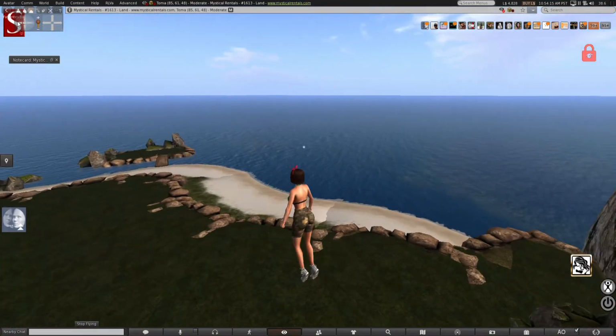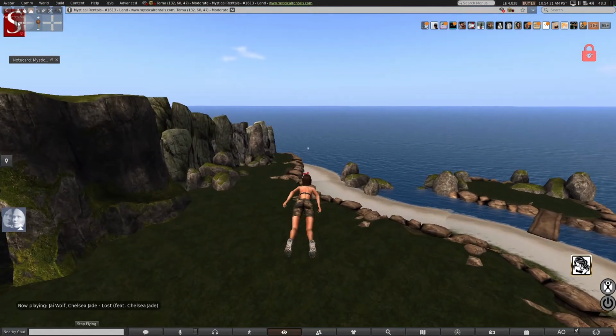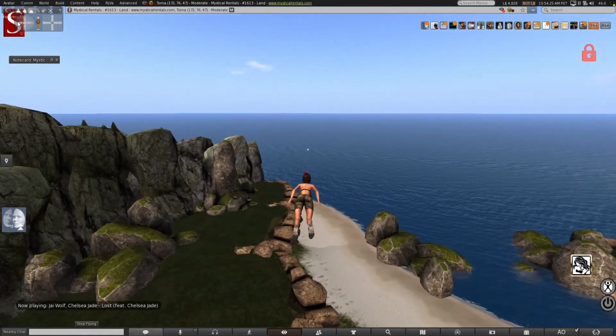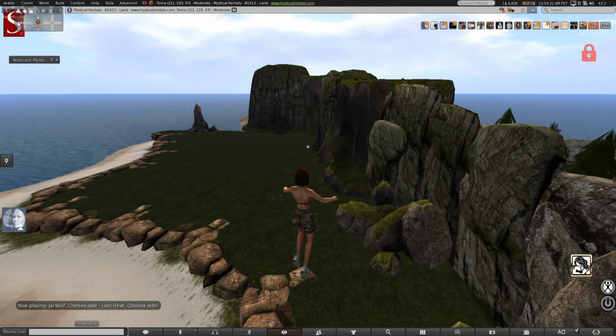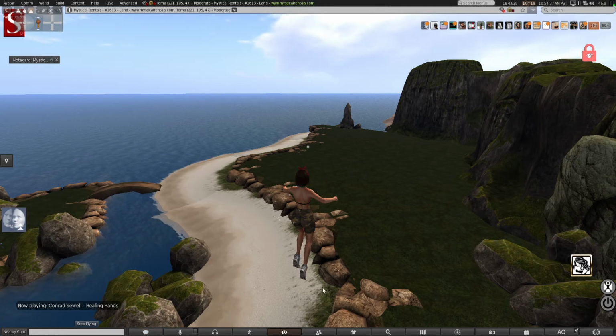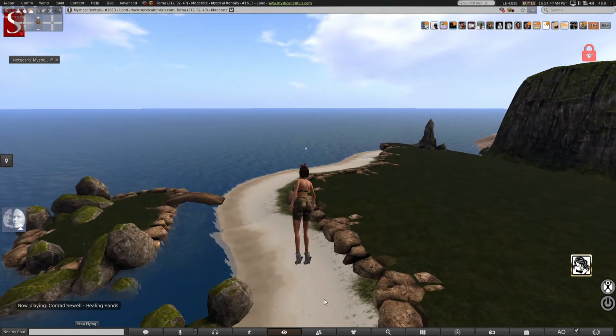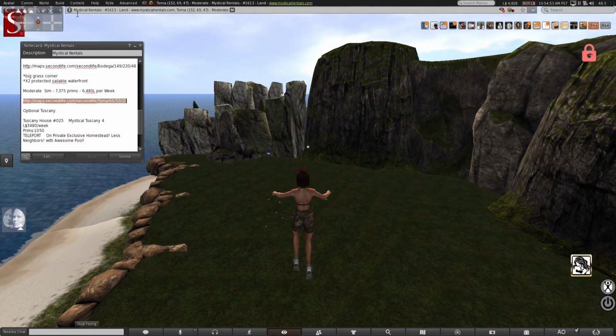Guys, I like it. Look how nice this is. And look at that private beach. I love the way the landscaping is just first class to me. Maybe I could do this and I just never really tried, but I like the detail and the character they give the land with the rocks and this, what would you call this? It's not like seaweed. I like the little bit of grass peeking onto the beach. It shows that transition. This is nice, guys. I really like it. It is expensive. I'm not gonna lie to you guys, it's expensive. This is Mystic Rental number 1613, and it's 7,375 prims for 6,480 linden per week.